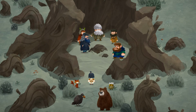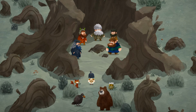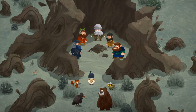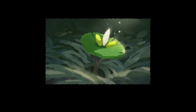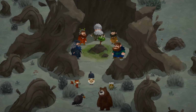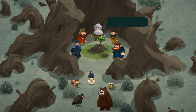Okay. Yep, bear guy is going to plant his. And the guy who's trying to cheat. Okay, let's see what happens. Yep. Yep, the ghost lily. Wonder what's going to happen. Hey, it's a ghost lily. A ghostly glow. What a strange new sapling.